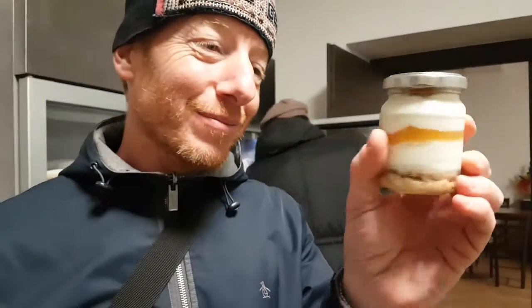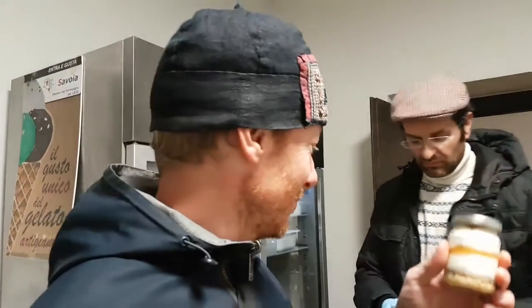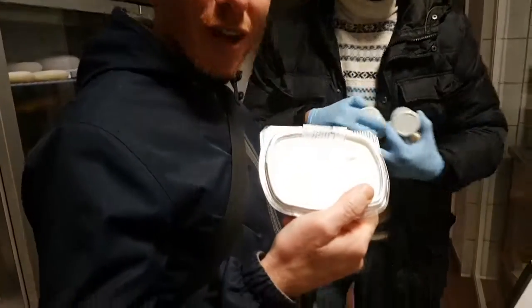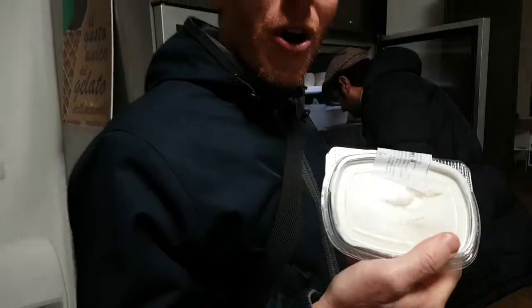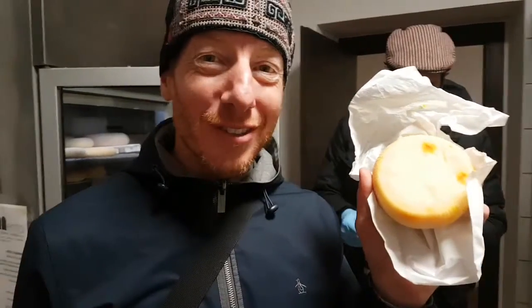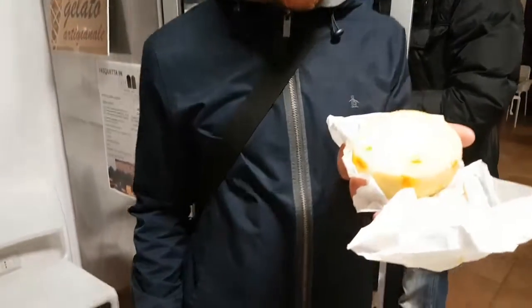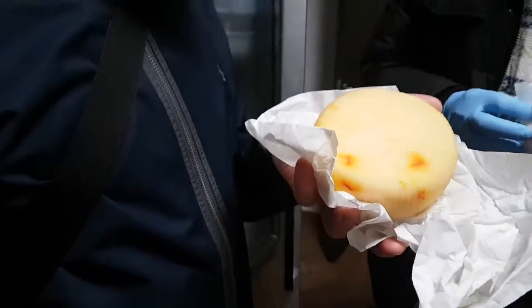Finally, these are Francesco's cheese cakes. So this one has an apricot jam and a biscuit at the bottom. This is the lactic cheese cream, so you can spread it on bread, on crackers. This is a caciotta flavored with saffron, so saffron both in powder form and in grains. You can see the red marks where the grains are present.